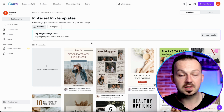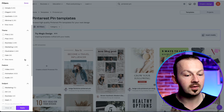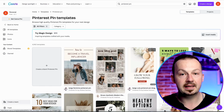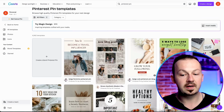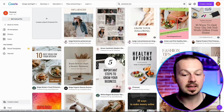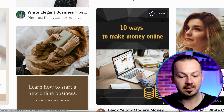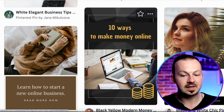To speed up the choosing process, just go to the filters, and all the way down here you can filter by free, click on apply, and now you will see only templates that are free to use. So what you want to go for is one that's going to be easy to edit to promote jobs. For example, this one right here, that's completely free because there's no paid button down here, and it's already promoting something about 10 ways to make money online.